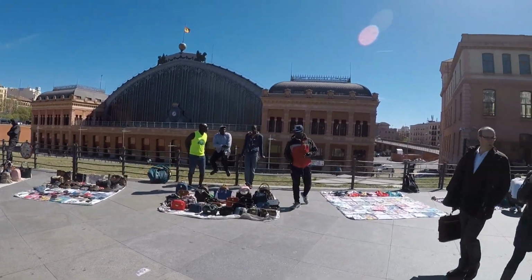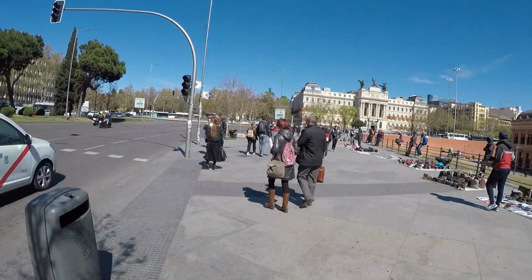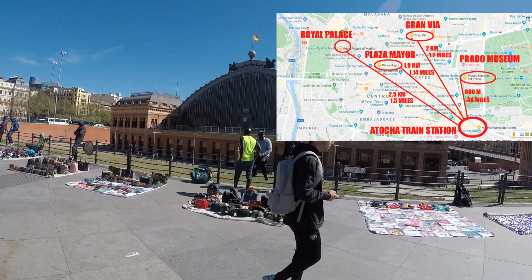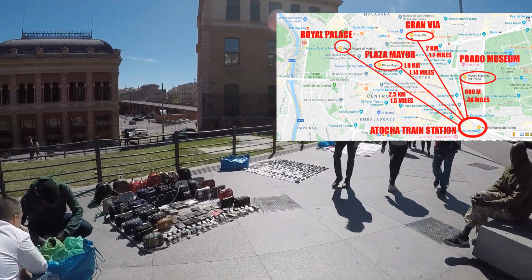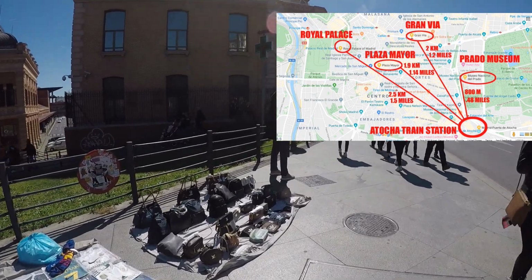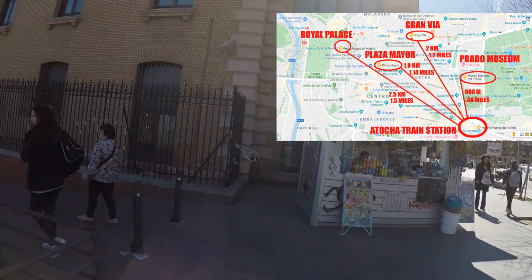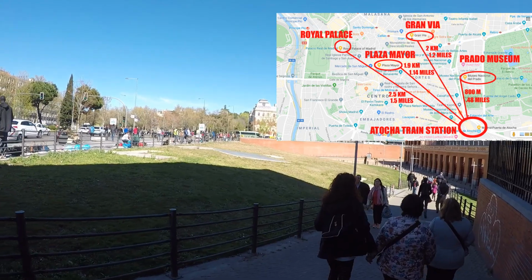And to give you an idea of how close it is to all of the pretty major destinations that you're probably going to want to visit, here is a map showing some popular locations and their distances from the Atocha train station. So the Prado Museum is just 0.48 miles up the street. The Gran Via, which is like the Spanish Broadway with all the shopping and all of that, is 1.2 miles walking from Atocha. Plaza Mayor is 1.14 miles, and the Royal Palace is 1.5 miles walking from the Atocha train station. So you see, it really is close to everything around.